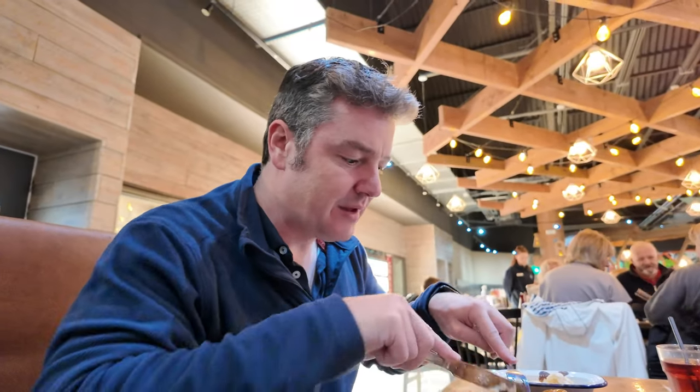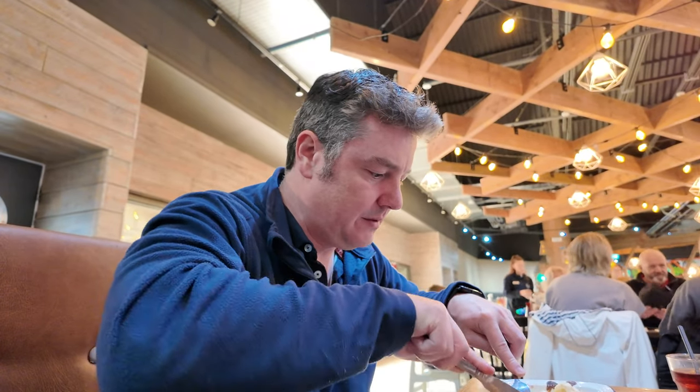A bit chewy. It's not like a slice of beef, it's more like a beef brisket, if I'm honest. But tastes all right. For the price, you can't really go wrong.